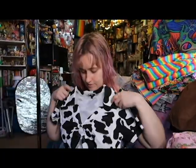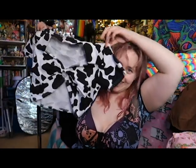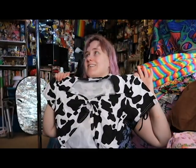There's this little cow crop top. I know it's goofy, but it's cute, and I have a skirt that I made a while back out of cow print fabric, so I would totally go. Okay, but this cow top, all I can think is Doja Cat. Bitch, I'm a cow, bitch, I'm a cow. Like, I love it.